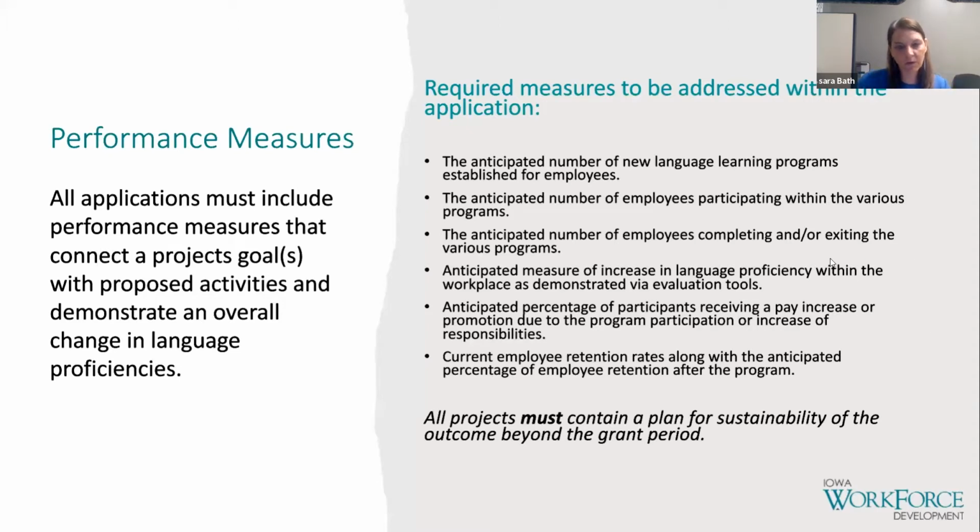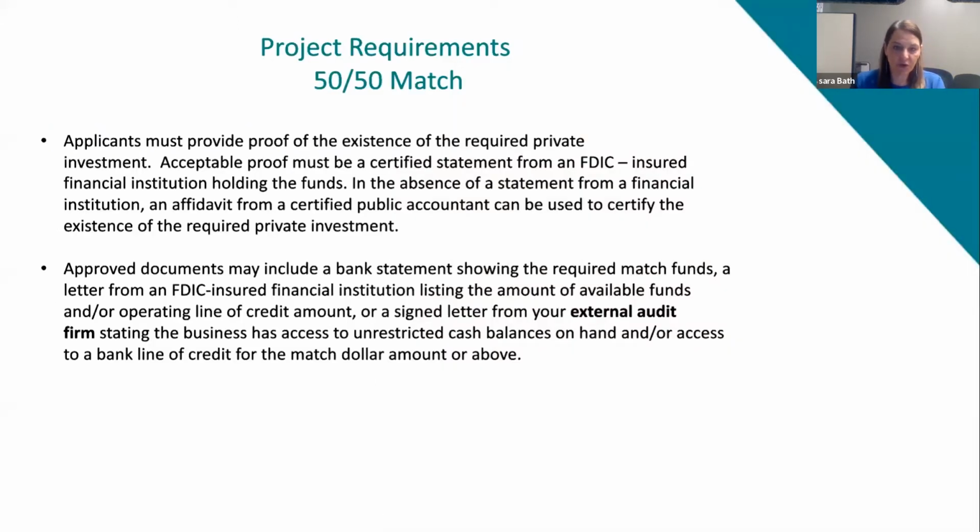It's also important to note that all programs must contain a plan for sustainability of the outcome beyond the grant period. So I want to talk about project requirements and the match. Applicants must provide proof of the existence of the required private investment. Acceptable proof must be a certified statement from an FDIC insured financial institution holding the funds. In the absence of a statement from a financial institution, an affidavit from a CPA can be used to certify the existence of the required private investment.